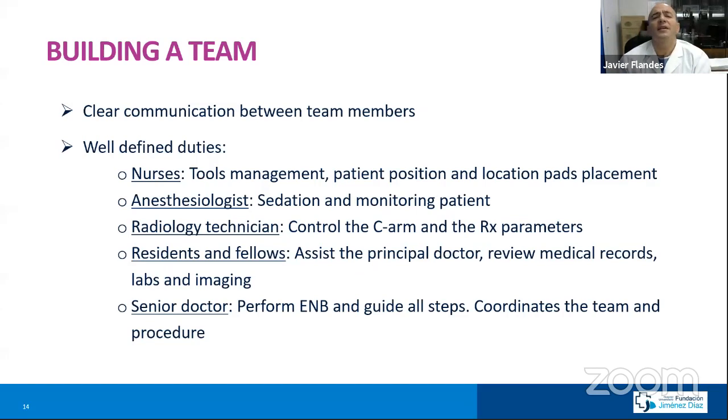Also, for this technique to be a success, we need to work as a team. It's not the work of one doctor, it's a team. We need clear communication between all the members. We need to know well the duties of each member of the team.